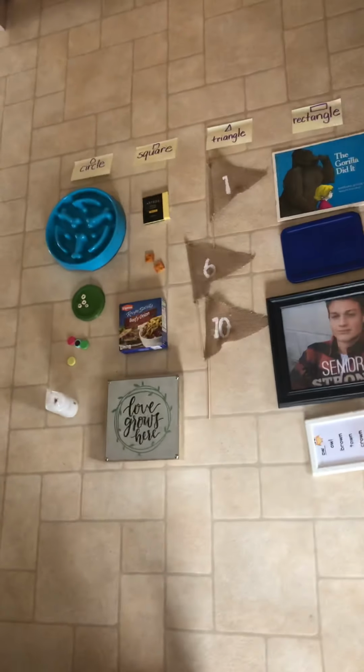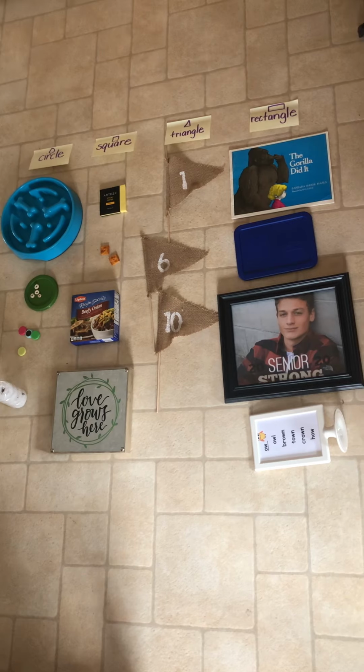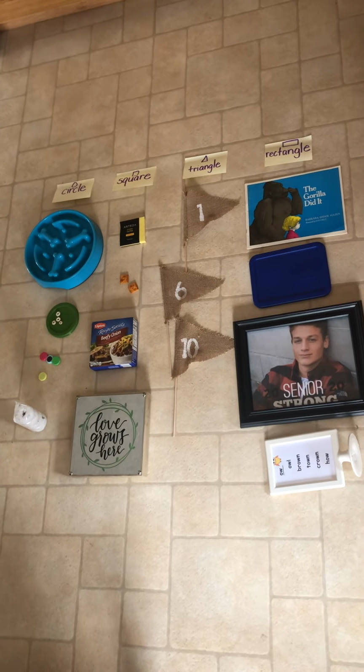So there is my shape hunt that I put on the kitchen floor. I hope you have fun. I'd love to see a picture of what you found. Send it to me.